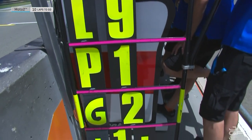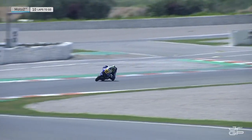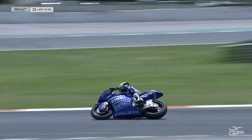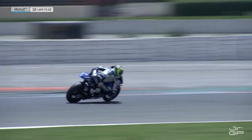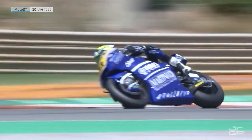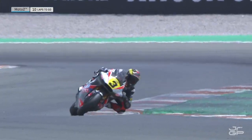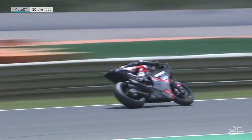There's his pit board, lap nine to go. P1, of course, means P1, and then they'll have the gap update back to Lucas Tulovic. Was 1.4 at the end of the last lap. It looks like it's just held station so far this lap. So this is interesting. As soon as it starts tipping over the sort of 1.5, 2 second mark, then you can really sense that, yeah, okay, Alex Escrig has definitely got the pace here, or Lucas Tulovic is just comfortable in second place. So we'll see how that plays out in the last nine laps.